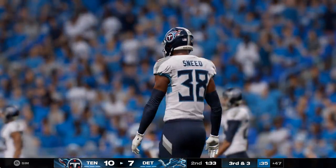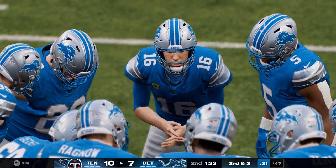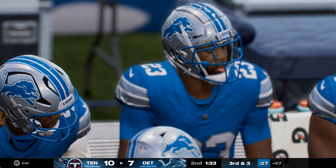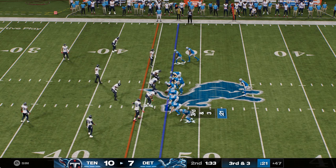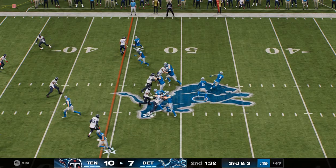Those are the ones you dream of as defenders. I think if he gets eyes on the ball a little bit earlier, he might come away with it. Instead, it's going to wind up as just an incomplete pass. So the incomplete pass on the last play, and that leads us to a third and three. Goff.